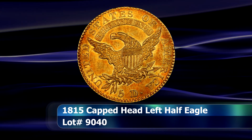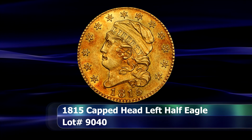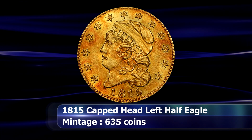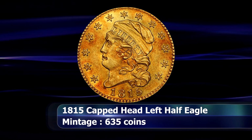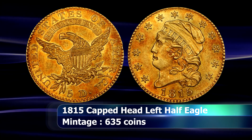The 1815 capped head left half eagle is one of the great rarities in the American catalog, especially when discussing early 19th century coins. With half eagles popular in foreign and commercial trade at the time, it is likely that most of the meager 635 coins mintage made its way into the overseas market.